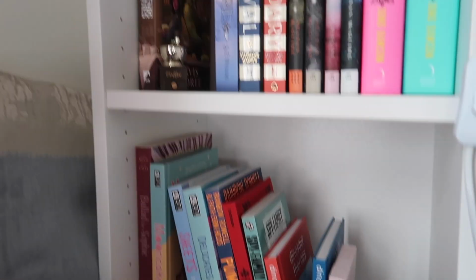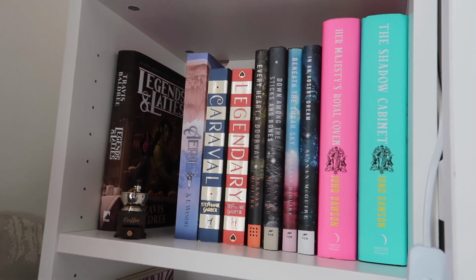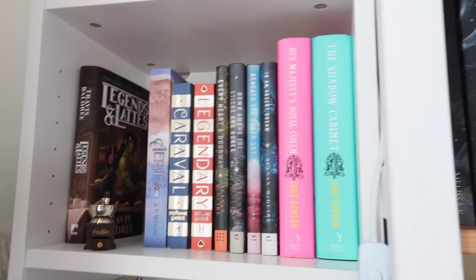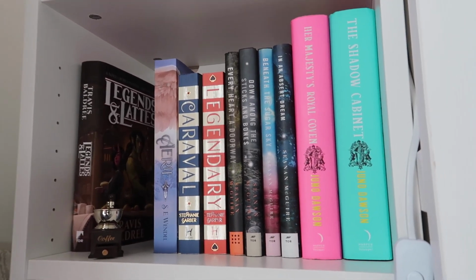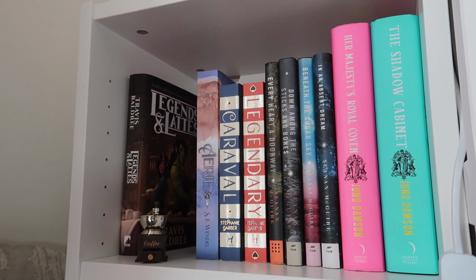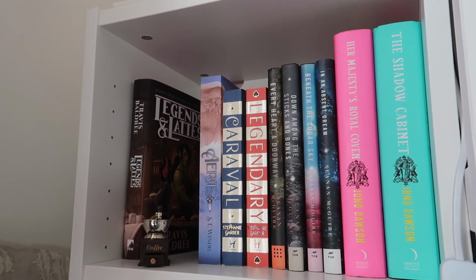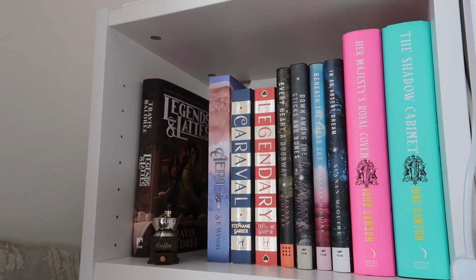So yeah. Then moving up, this is more fantasy sci-fi overflow from these shelves. I don't even know how this is organised. Honestly, I think these are all just the books that stood out to me at the time I was organising. I do know what this is. These are all series that I think I'm going to read more in soon.